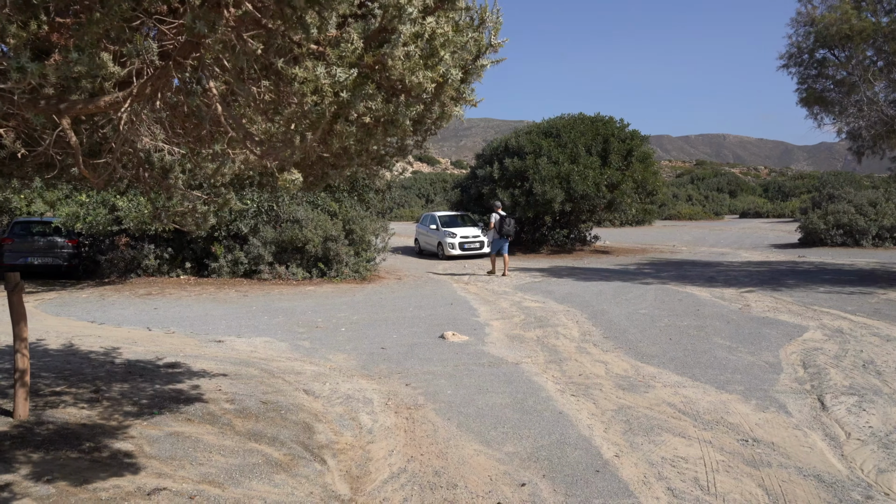So we just finished Elafonissi Beach. We did spend a little bit too much time there, but it was probably worth it. We are now heading up to Falassarna Beach, which is about an hour and a half away. So hopefully we still have some time to really enjoy that beach as well.